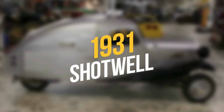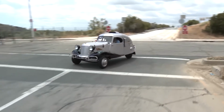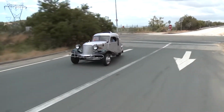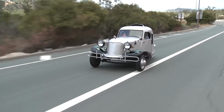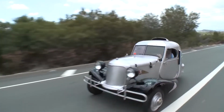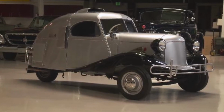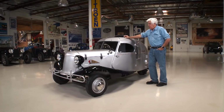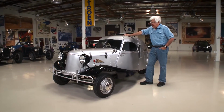Number 1. 1931 Shotwell. The Shotwell is a 3-wheeler created by a 17-year-old, and Leno is keeping it on the road. Bob Shotwell built his car in his home garage, and that is quite an impressive accomplishment, especially for a teenager. Power was provided from a 4-cylinder air-cooled Indian motorcycle engine, and the mill drives the rear wheel through a 3-speed gearbox. According to Jay, the Shotwell can reach around 60 miles per hour on the highway.